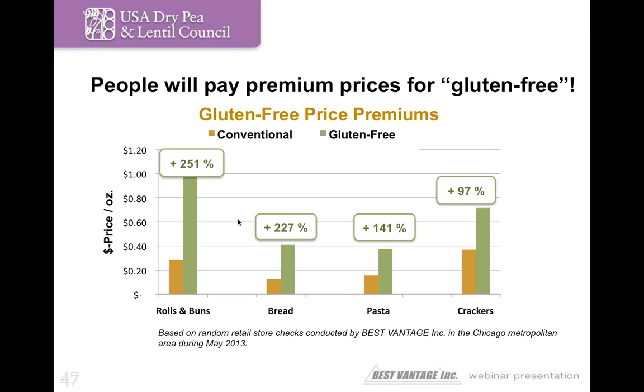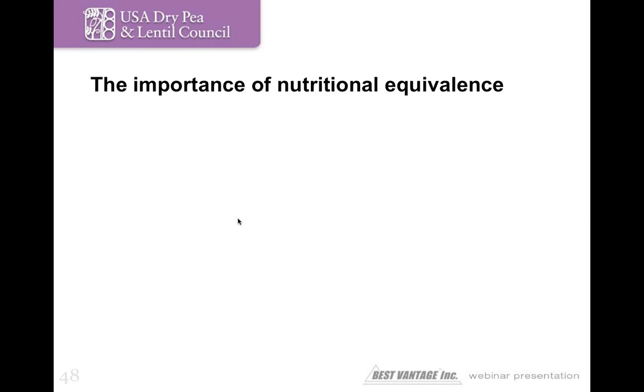Our own estimate at Best Vantage, adjusting for these factors, is that the current gluten and allergen-free market size is about 10 to 15 billion, with the potential to reach 70 billion by 2020. This may seem like a very large number, but it's actually less than about 5% of total food sales in the United States.